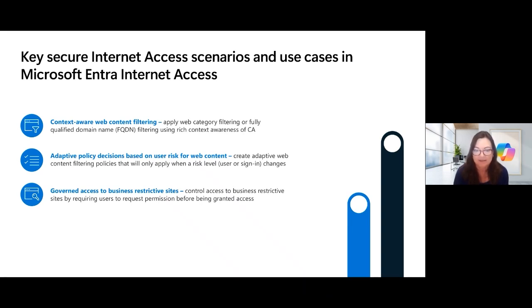So different groups of users can have different policies, and you can layer these policies so that you have a blanket policy that applies to all users, but then other groups of users, maybe you override that. So maybe you have social media blocked for all users, but you want to override that for marketing users. Or maybe you have internet file storage blocked for all users, but in some cases, users need to access that to work with a partner. Maybe you require PIM to elevate access, and that activates an allow policy to allow someone to override that block. So there's a lot of flexibility here in how you can configure your secure web gateway.